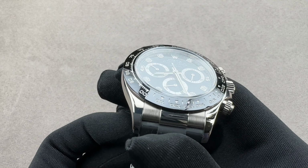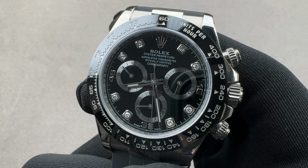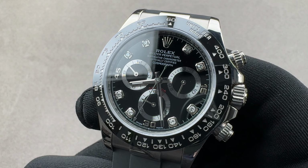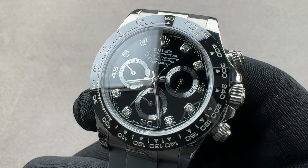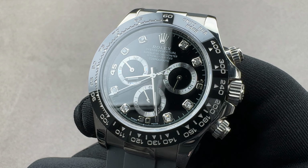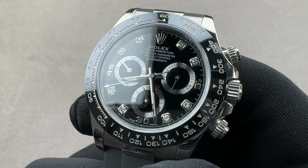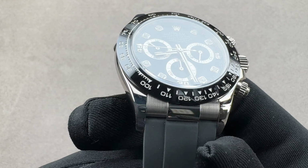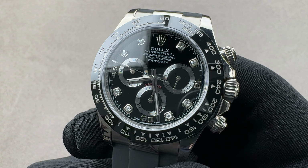And what is this watch? Well, it is a Rolex Certified Pre-Owned Oyster Perpetual Cosmograph Daytona in white gold with Oysterflex strap bracelet and a diamond-set lacquer dial. This is reference 116519LN, debuted at Baselworld in 2017 alongside similarly Oysterflex-clad yellow gold and rose gold counterparts.